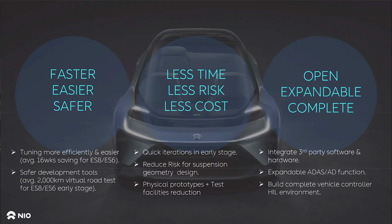We believe we have cut at least 3 to 4 months from a normal vehicle development when it comes to the full dynamic development. Of course, it's a much safer tool compared to running in proving ground. We estimated that per each model we run around 2,000 equivalent kilometers of proving ground.